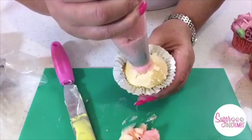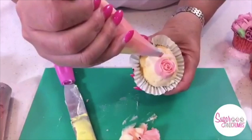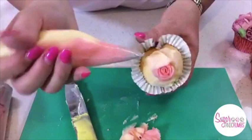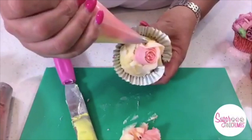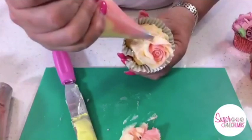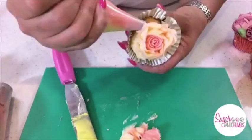So let me just get my other nozzle. So we're going to get this one. And I don't know how well you can see, but basically we're doing a semicircle. In that semicircle, we're going to go halfway and we're going to lift over again. And you keep doing that. You keep halfway through each semicircle, you keep lifting and squeezing. Can you see how the flower's going to come? And then we're going to do it again. You see this rose growing? Do you like it?